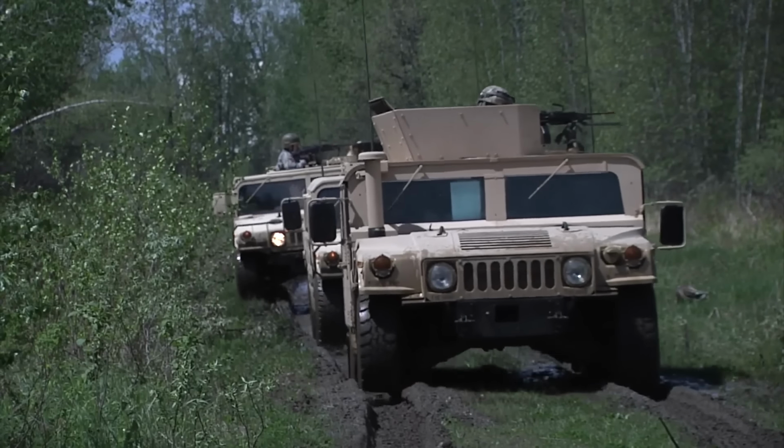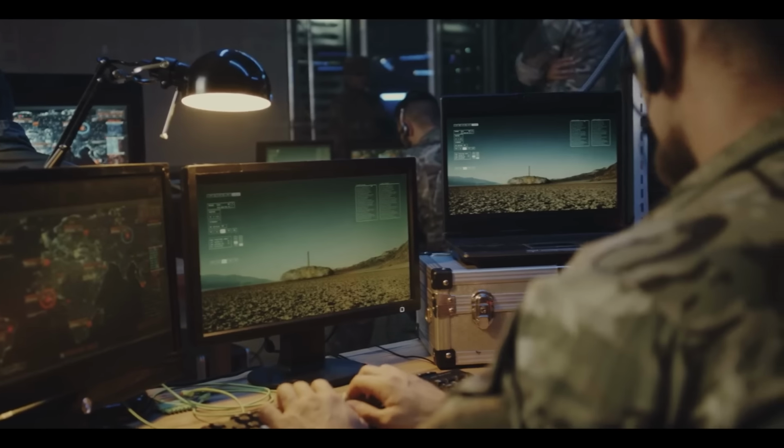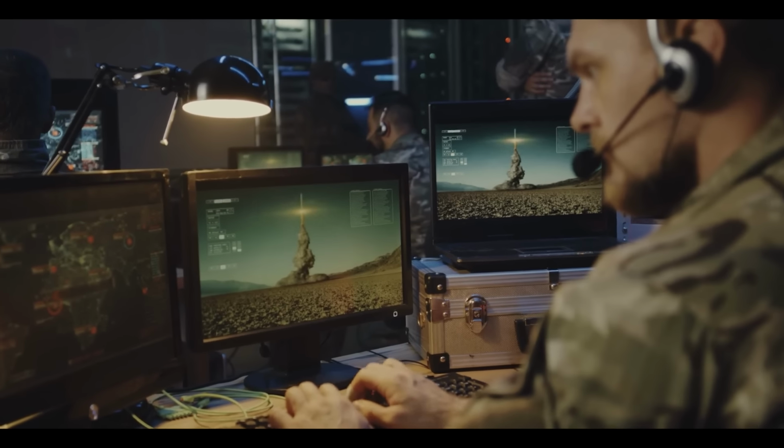Rommel always loved the quote, "No plan survives contact with the enemy." And the same sentiment rings true for weapons platforms. Ideally, a military is supposed to shift what kind of weapons and vehicles they produce depending on what kind of threats they're going to encounter in the near future.